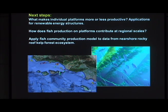And then we're collaborating with Scott and Heather on trying to get the whole suite of life history characteristics for kelp forest fishes, so we can apply this model to kelp forests to be able to look at production under different circumstances in that ecosystem.